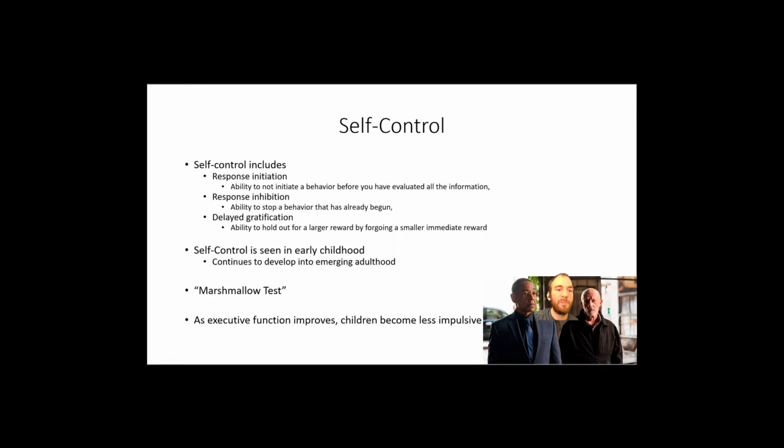Self-control: response inhibition, the ability to not initiate behavior before you have evaluated all the info; response initiation, the ability to stop a behavior; and delayed gratification, the ability to hold out for a larger reward. Self-control is seen in early adulthood. As executive function improves, children become less impulsive.